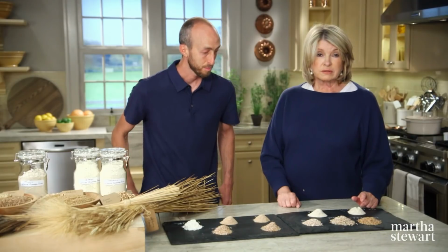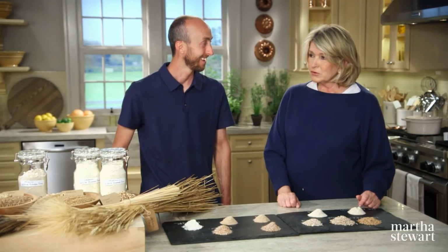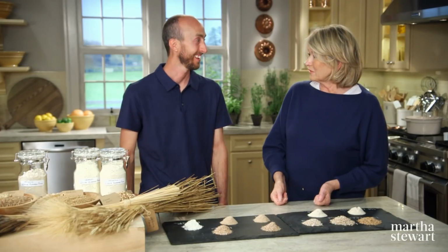This is a real science, the making of flour, isn't it? Yes, it is. And they used to grind it with two stones and throw it up in the air and separate the wheat from the chaff and all of that stuff, right? That's exactly right. We still do stone milling. Oh, you still do? Used today. Just a little more refined. All I remember is reading about it and imagining how fabulous it was.